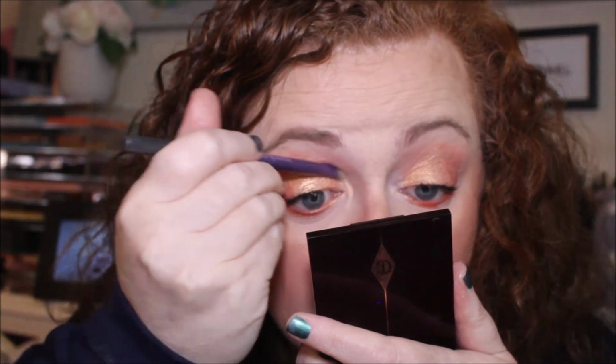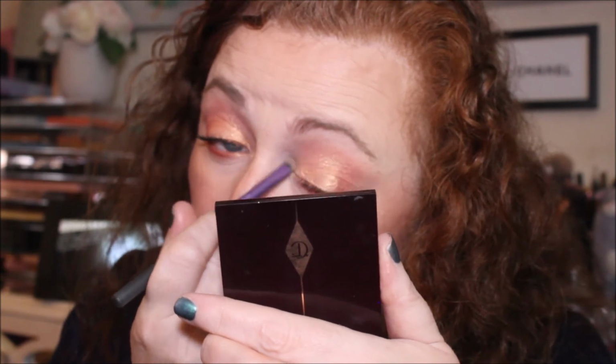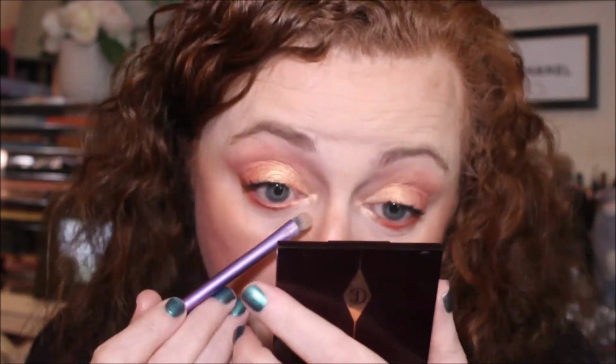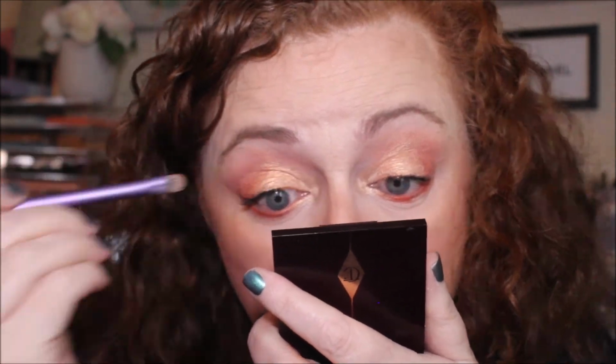Oh yeah. And I'd say this is a little bit too dark for the inner corner really, but never mind. I'll spritz the brush and see if we can get it a little bit more pigmented. Yeah, that's happening. Okay, so we're done with that as well.